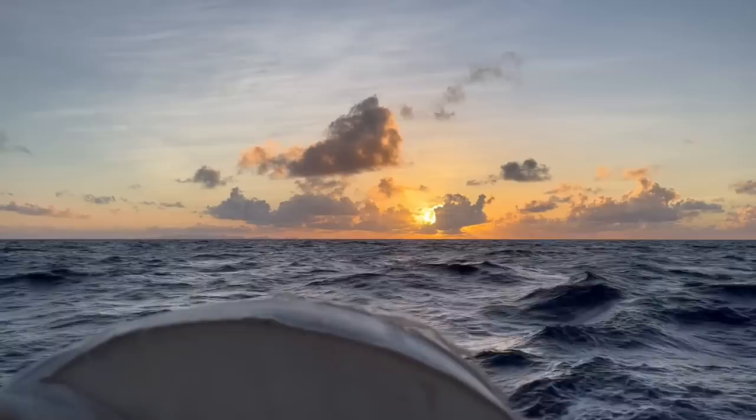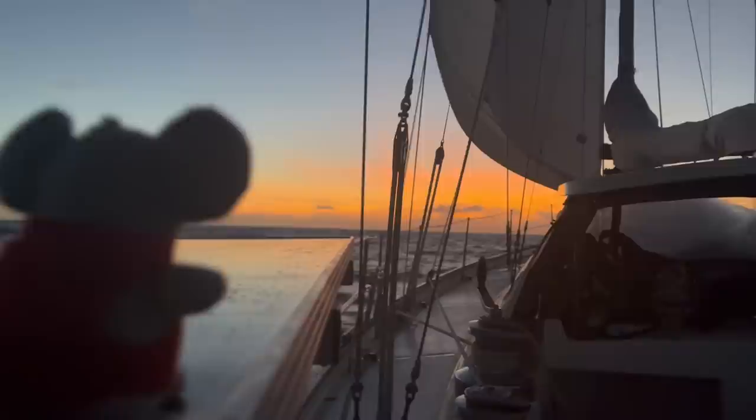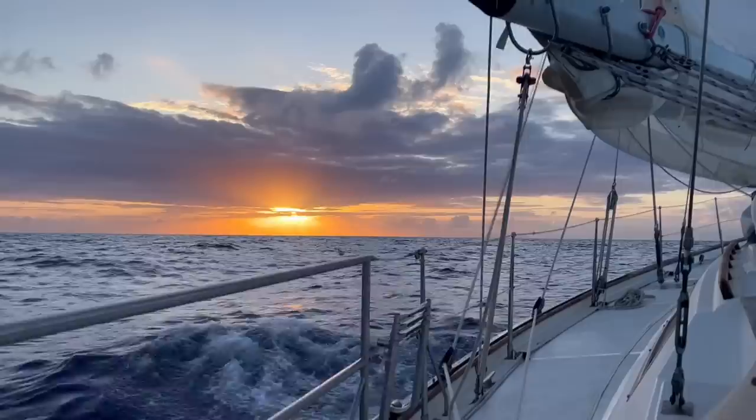End of another day, 159 miles in our first 24 hours. Weather's looking beautiful for tomorrow too. End of day two, another beautiful sunset. About six more days to go, and the weather's supposed to hold just like this. And the really good news is, I haven't been seasick.